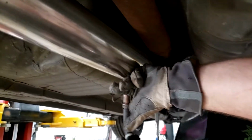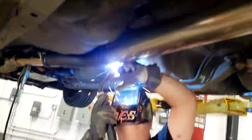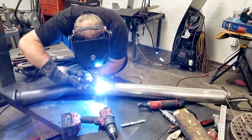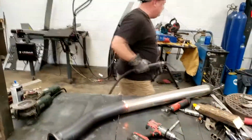We'll pull this down after I get this weld over here. So much easier watching this through my phone.